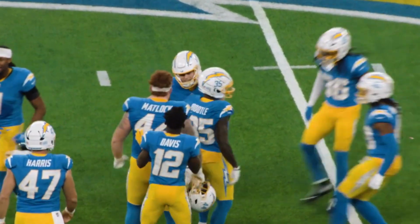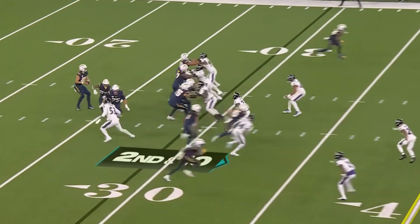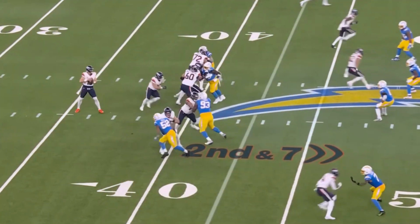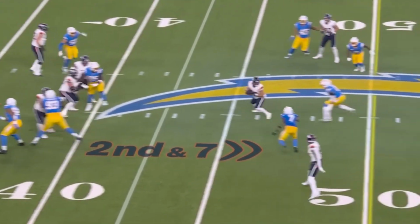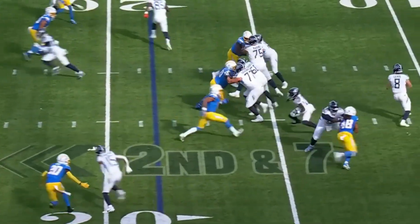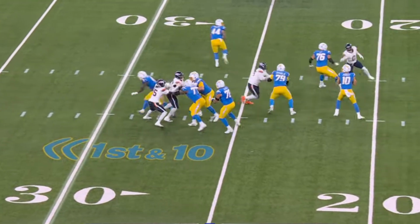You've heard the hype, you've seen the headlines, and maybe you've even watched the social media clips. But let's be honest, does this team actually look better? Or are we just hoping for the best again? Because if there's one thing I've learned over the years following this team, it's that sometimes what sounds good in theory doesn't always show up on Sundays.